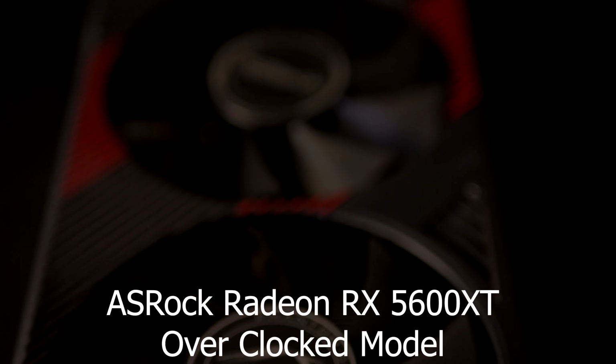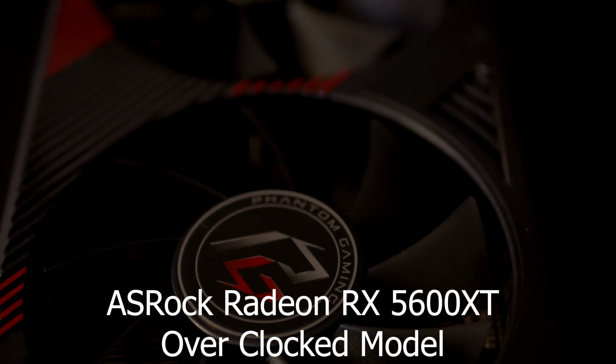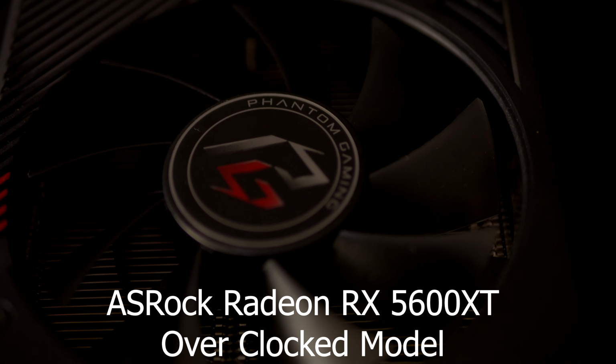Now this card delivered smooth gameplay at up to 1440p on my ultrawide monitor, and certainly at 1080p it was brilliant, and it is a very solid alternative to the RTX 2060 Super. In fact, it is also much cheaper, and we'll look at the prices in a moment, and I'm of course only going to be telling you Australian prices.